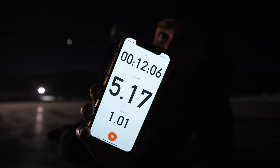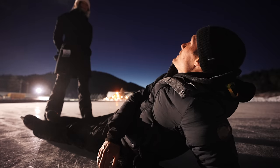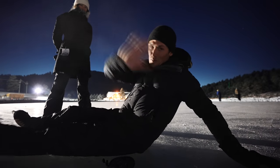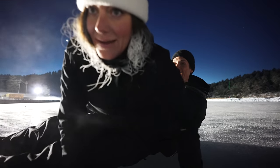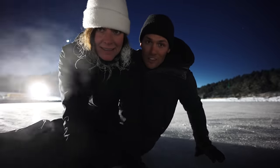Okay, 12 minutes to do 1 mile. It turns out I run faster than I ice skate. That's hard. You know, the ice marathon was not that expensive, and we haven't booked our plane tickets to Finland yet. Look at your hair. Wow, second time in a month. I'm glad we did that. We have some stuff to think about.